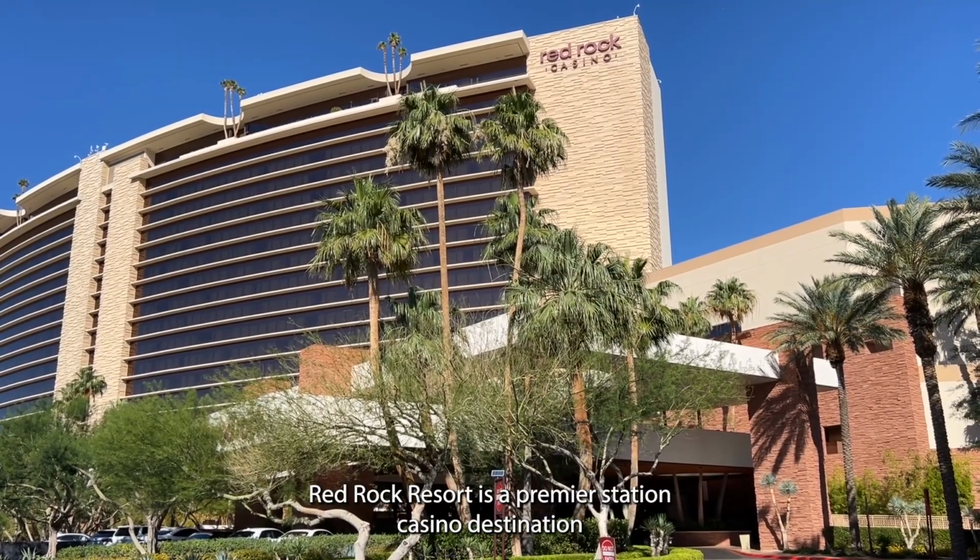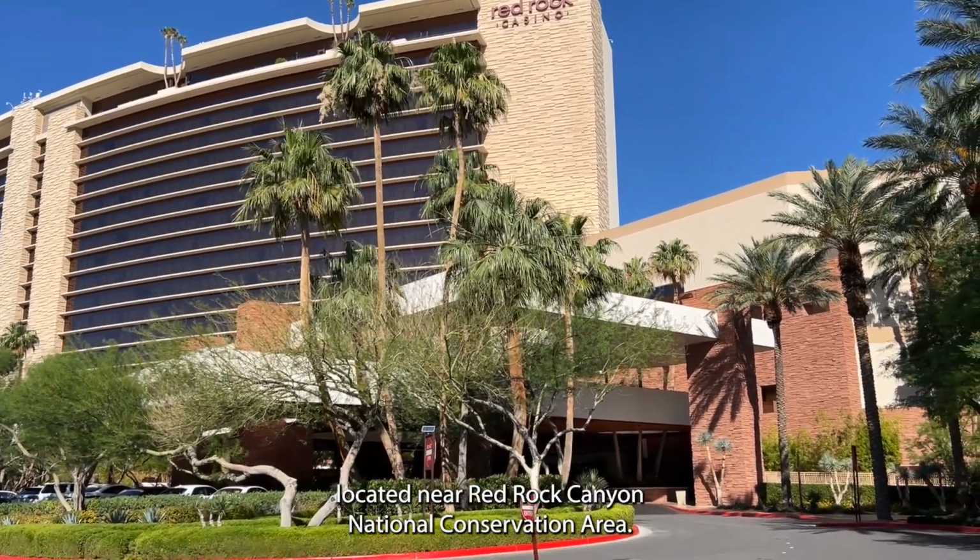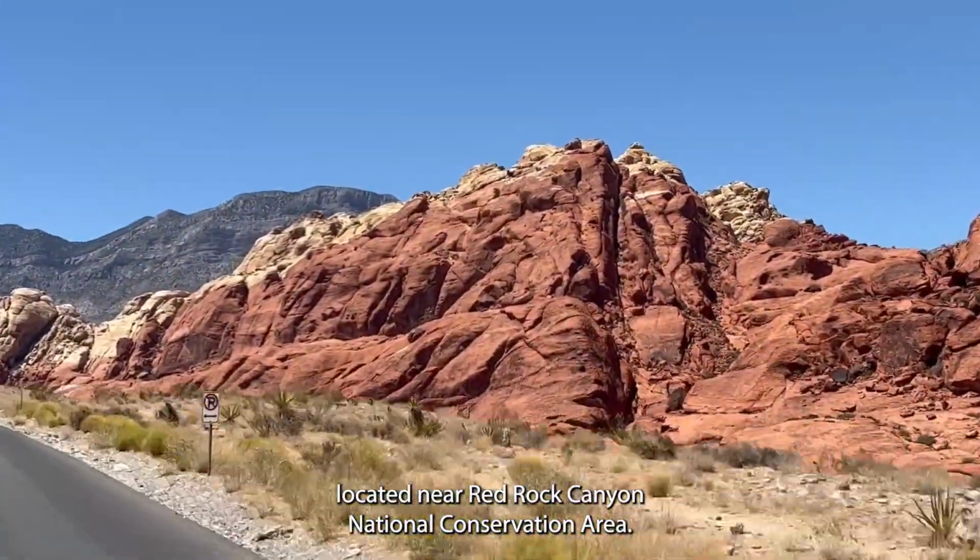Red Rock Resort is a premier Station Casinos destination located near Red Rock Canyon National Conservation Area.